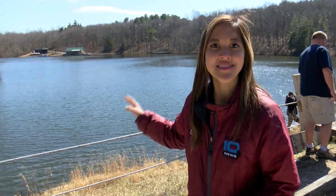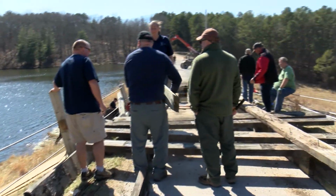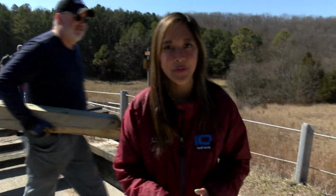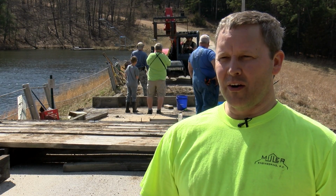This is the oldest scout camp west of the Mississippi. This bridge was the main entrance to the camp and has been here for almost half a century. Today, it's finally being replaced. It's currently made out of wood timbers, and many of those are rotted.